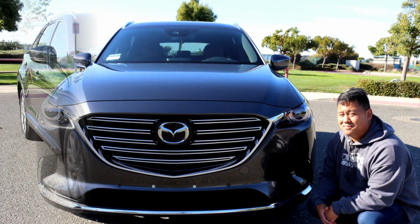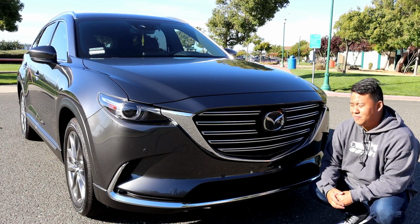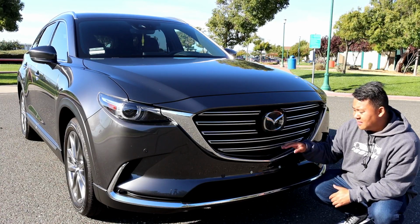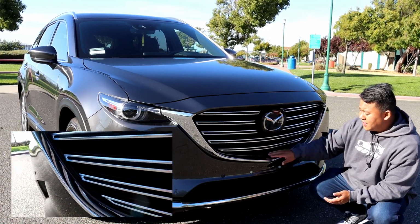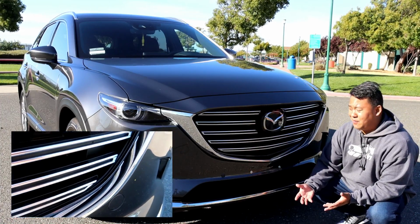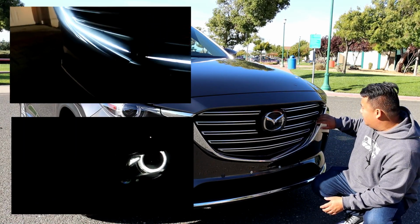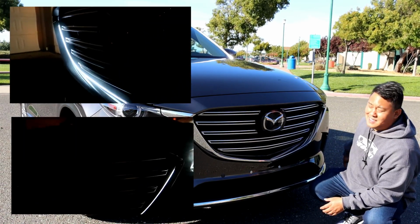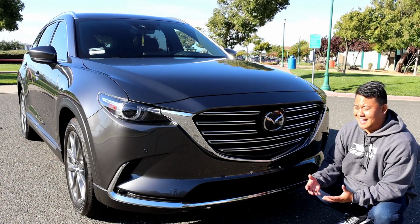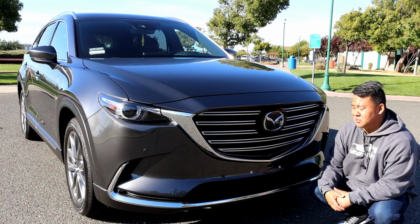Before we move on from the front of the car, I forgot to mention one of my favorite parts of the Signature Edition CX-9, and that's the LED signature light up grille. So you got an LED strip that goes across right here, and it's again on both sides. At night, when illuminated, it looks so awesome to see that little LED light go on, and it looks like it integrates right into the headlight. It was one of the main reasons why I like the Signature CX-9, and they also incorporated that in the Signature Mazda 6, which is pretty awesome as well.